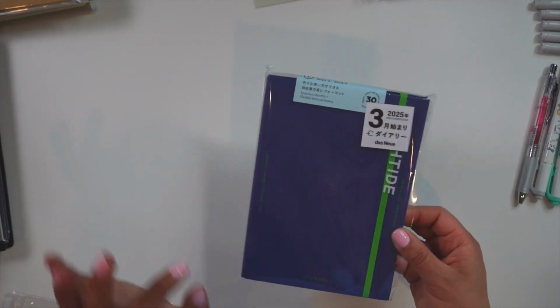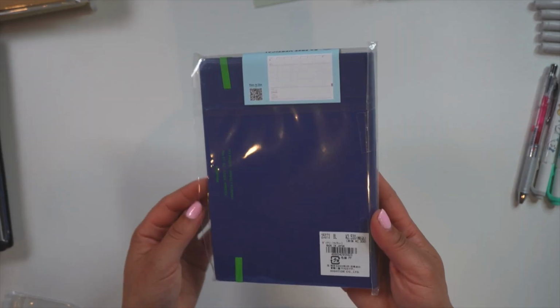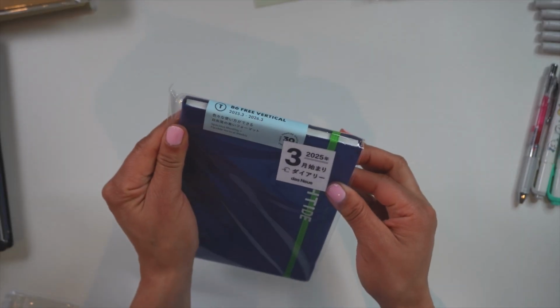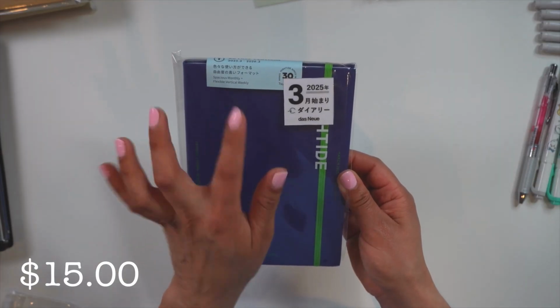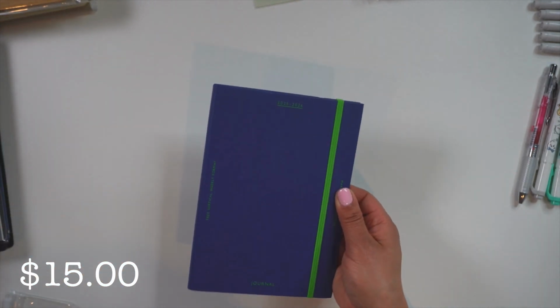This is a notebook called, I believe it's Hightide. It's the free vertical weekly format. This notebook is made in Japan and it cost, looks like, about 2,030 yen. I'll leave the US dollar equivalent down at the bottom here. The packaging here says spacious monthly plus flexible vertical weekly, and I believe this 325 means that it's an April start or more likely a March start.